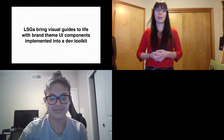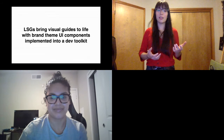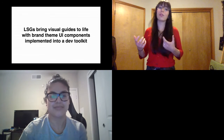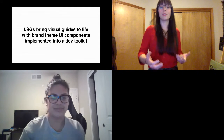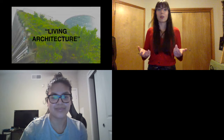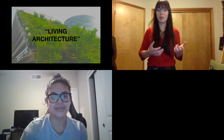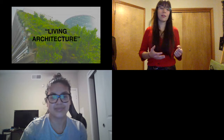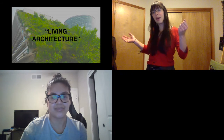It's a visual guide, and it takes your brand theme. So like I said, we've got that NASA red, and then we apply it to all these UI components, and we put it all together into a development toolkit. It becomes what I like to call a living architecture, because when you make an adjustment, it trickles down, and everywhere where that original was adjusted, you see it happen and ripple down.